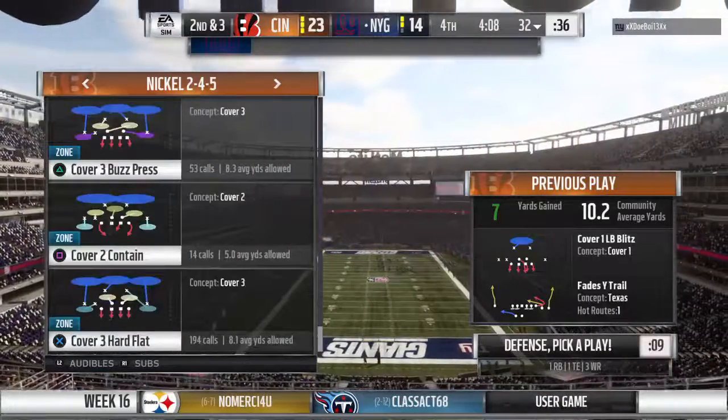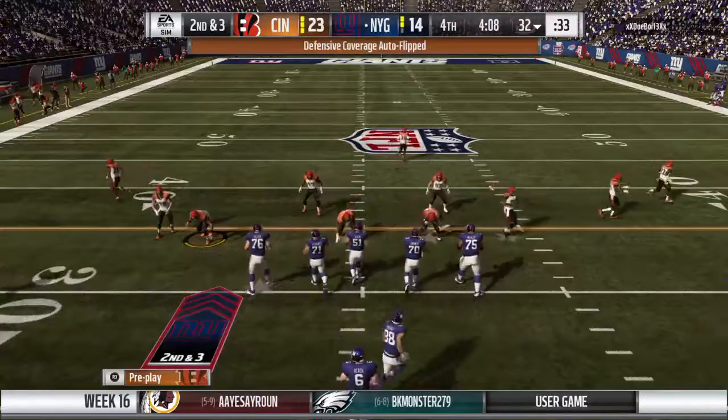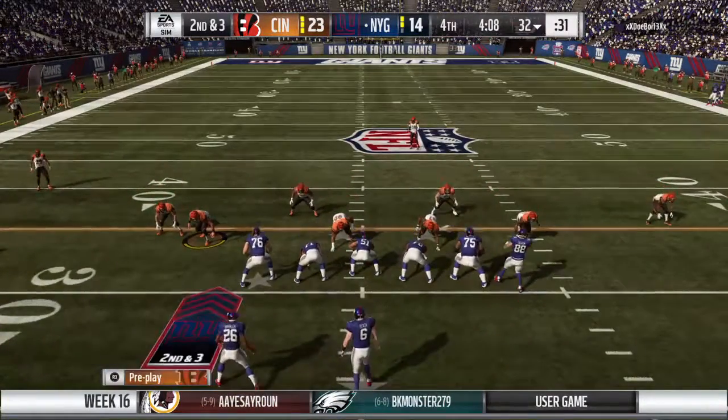Yes. Got to get a score. Yeah, so good with a field goal. Don't necessarily need a touchdown. They'll operate from the 32-yard line here, 2nd and 3. Gone.